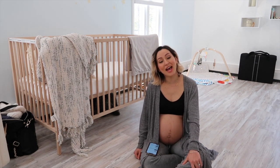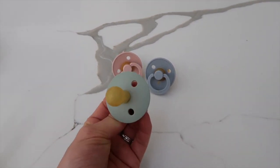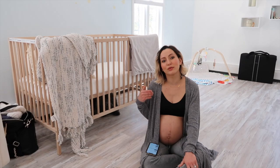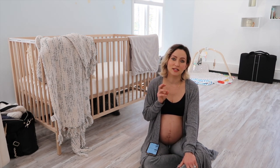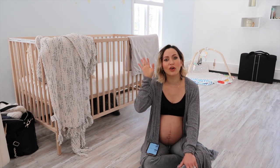I got the Bibs Pacifiers. They are so freaking cute. I can't wait to order more actually. If it's a girl, I'm probably going to order pink ones, and if it's a boy, I'm probably going to order some more blue ones. And they go by sizes as well, so I did start off with the 0 to 6 month, and they have the 6 to 9 month, I think, or 6 to 12. Whatever it is, they grow with your baby.